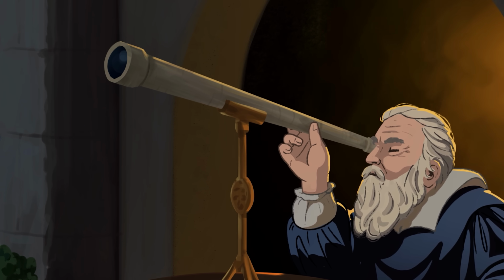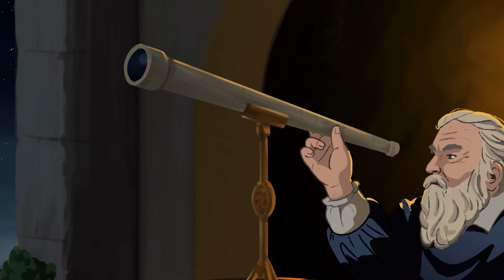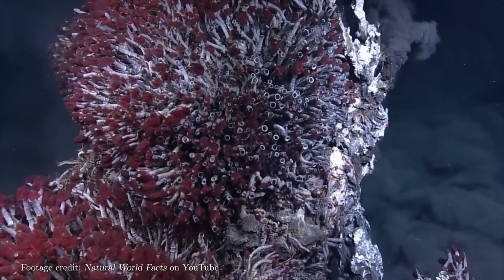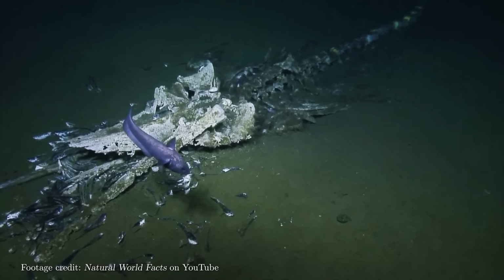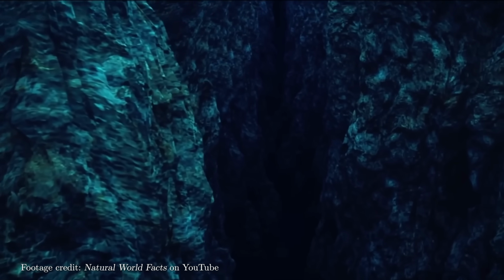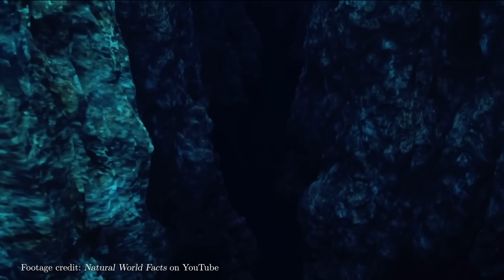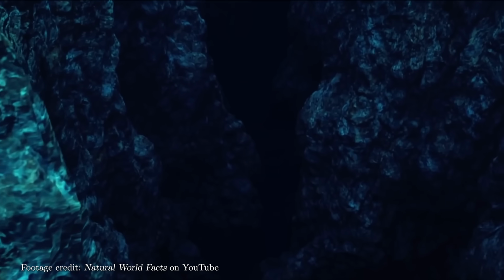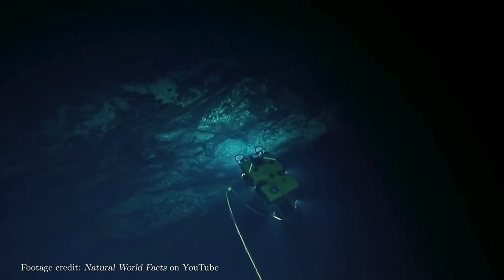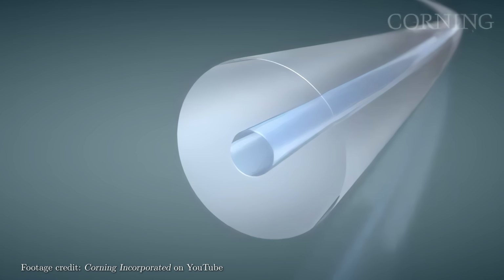None of this would have been discovered without the invention of transparent glass. 4 centuries later, we can now make glass that is orders of magnitude more transparent than water. Glass that is so transparent that if you were able to make a column as deep as the Mariana Trench, you would be able to see all the way to the bottom. This is the glass inside optical fibers.